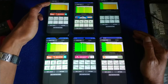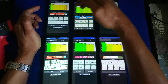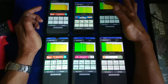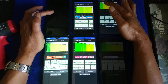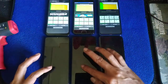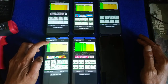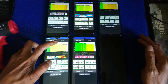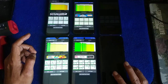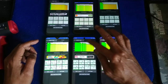So Poco drops at minute 1. MI6 starts at minute 2 but is consistent at 80%. Note 8 also starts to drop at minute 2, and at minute 4 is consistent at 80%. Note 8 Pro starts to drop at minute 2 and is consistent until minute 10, then starts to drop below 80. The 9S, minute 8 and then minute 9 starts to drop.